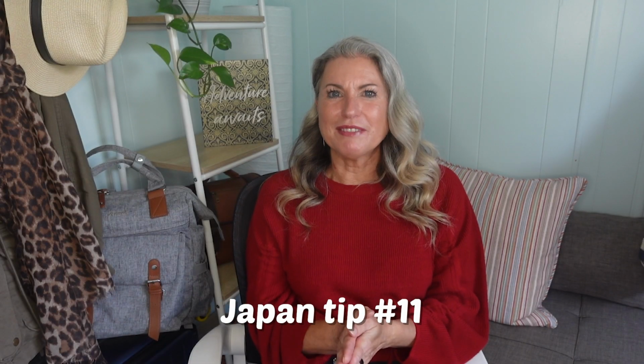Tip number 11. Learning some Japanese phrases and using them when you can will go a long, long way. Although many Japanese, especially in the larger cities, speak some English, it is so appreciated when you, as the tourist, make an effort to communicate with them in their language.